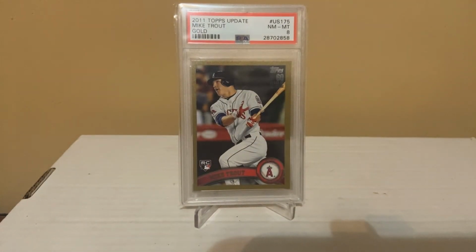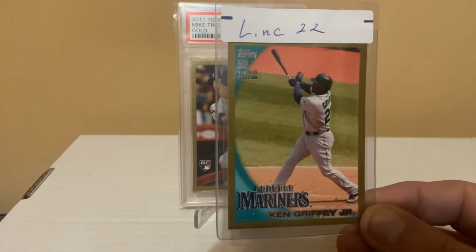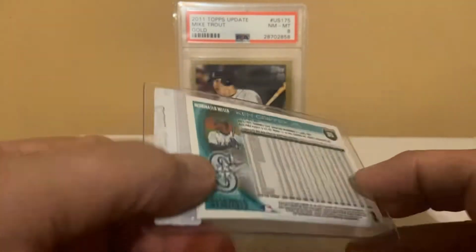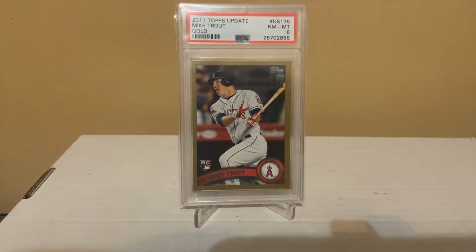And this next one here is probably a 9. This is 2010. This would be his last player card, I believe. Got a whole full stats on it from 2010 Topps. So that's a sweet looking card. That ought to look good in the slab.